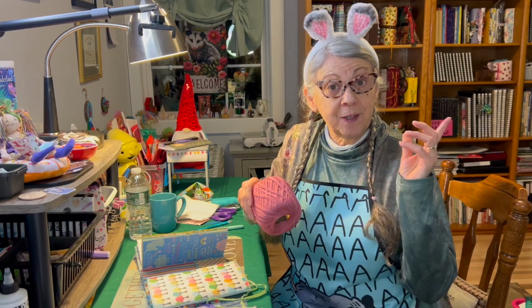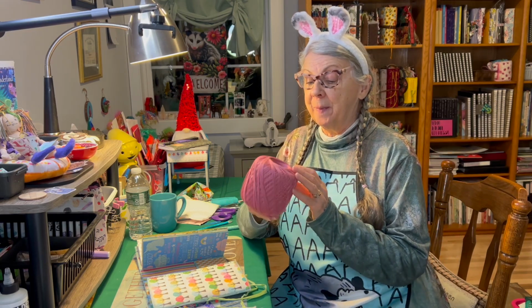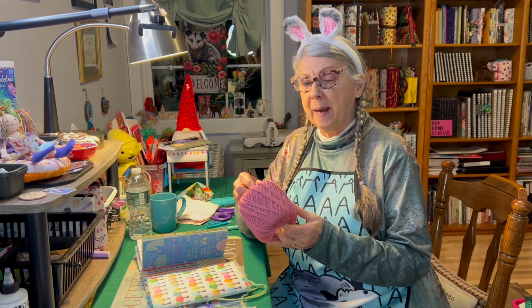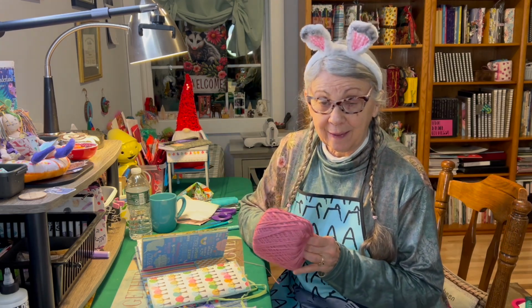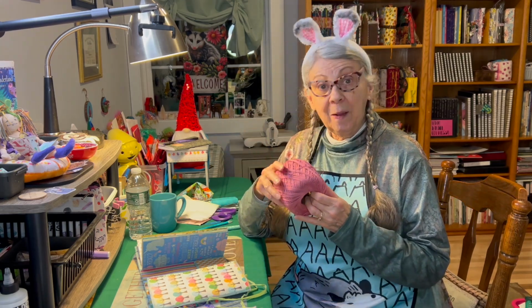I just went over to the sewing machine desk to get some crochet thread. Is that what you call this? I am not the expert on crochet, no. But we had a discussion today during the live.